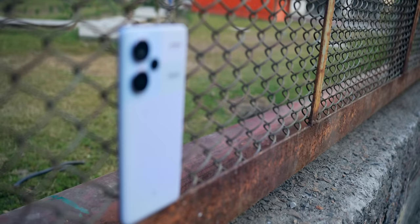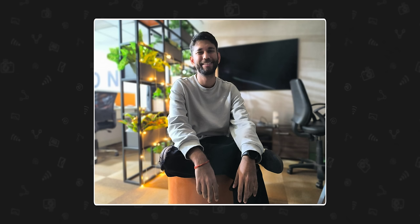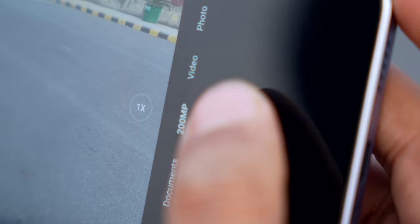Now coming to the camera, things are pretty interesting here. Let's talk about the good things first. You get a 200 megapixel main camera with OIS and in outdoor daylight condition, the pictures come out pretty nice. Like the colors, sharpness, HDR and all, they're quite nice. We even clicked a few pictures in portrait mode, background blur, subject cutout, everything is spot on. Now yes, you also get a 200 megapixel mode because of course, this is a 200 megapixel camera.